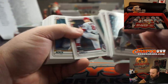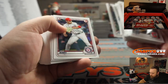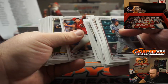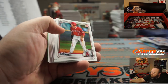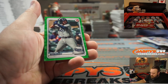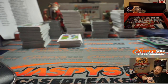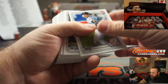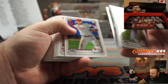Torkelson, Tigers. T is for Tigers. Tigers. If I was a cheerleader, that would be my cheer. Kirsted, Orioles. And Ronaldo Hernandez, green to 99 for the Rays. Fred Schultz. That's what I'm saying, Matt. I'm feeling it. Not in the paper. But I'm feeling it.